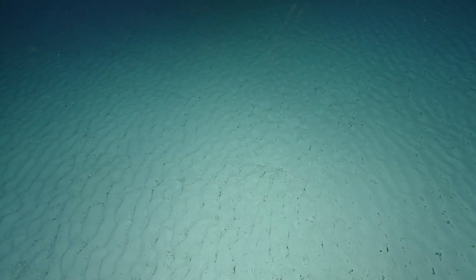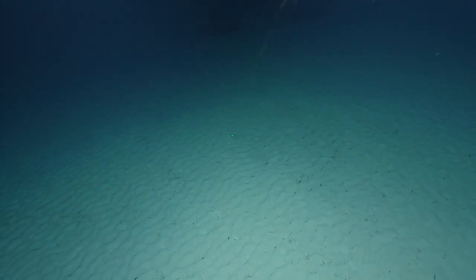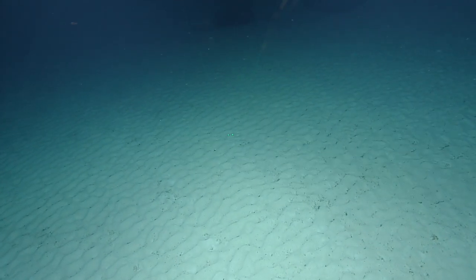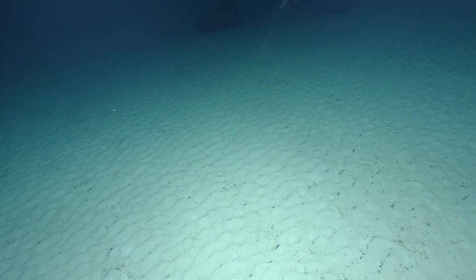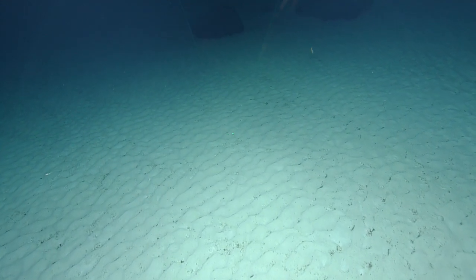Have to make sure not to mistake it for a crinoid. Yeah, it's pretty easy to see the difference, just because each polyp has its own central axis where the tentacles stick out, and then a crinoid just has one central axis where all of the arms stick out. Good to know.